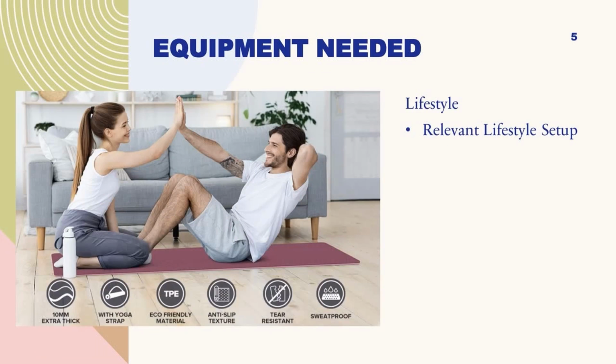And then lastly, we have our lifestyle images. For this, you're really just going to need your product put onto a relevant lifestyle setup. So in this case, we have a yoga mat, and this could have literally been shot in your living room. If you have an outdoor sport product, let's say it's a soccer ball or something, then you might want to go to a park. So there's lots of options for free locations where you can do your photo shoot.